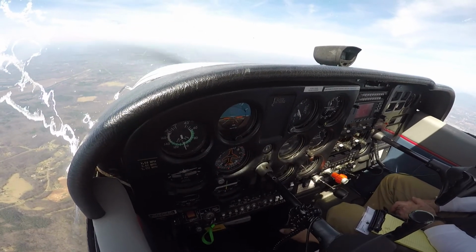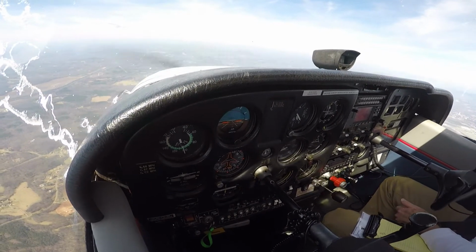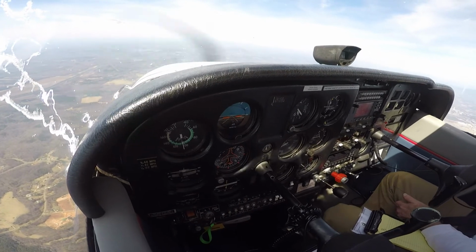Let's start off with some steep turns. All right. Game for that? Yep. We'll do steep turns, do some slow flight, and do some stalls. All right.